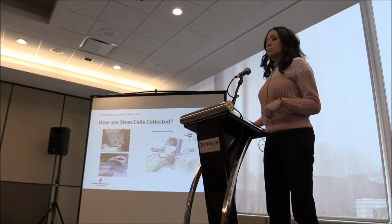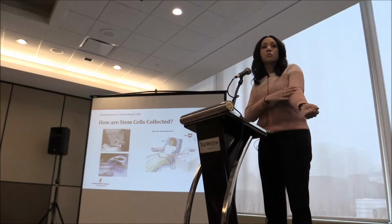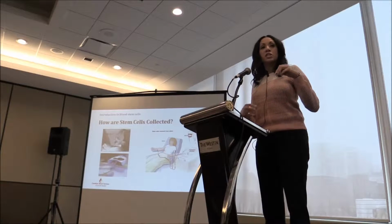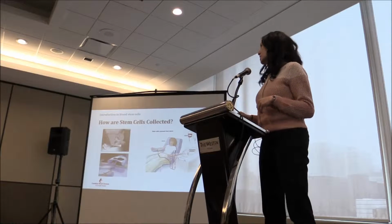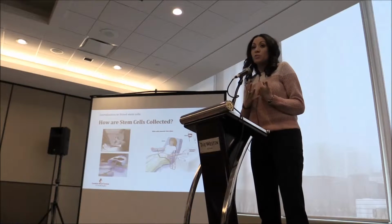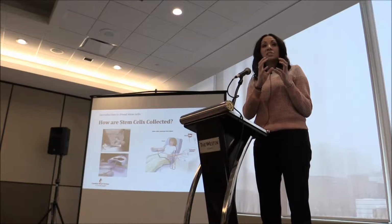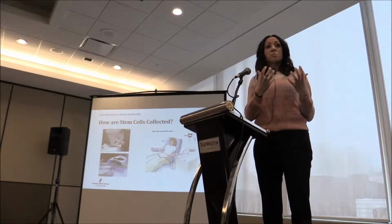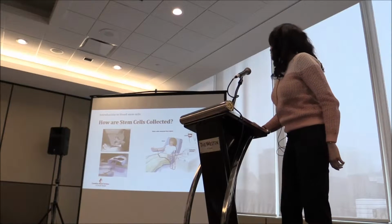The second way is you can be hooked up to a machine, like in the picture, and it's really done through apheresis stem cell collection. So they just take out the stem cells and your blood gets returned back to you, all the other components that they don't use. And obviously the third way that you can get these cells is through cord blood. So cord blood is the blood that remains in the umbilical cord and the placenta after a baby gets delivered.